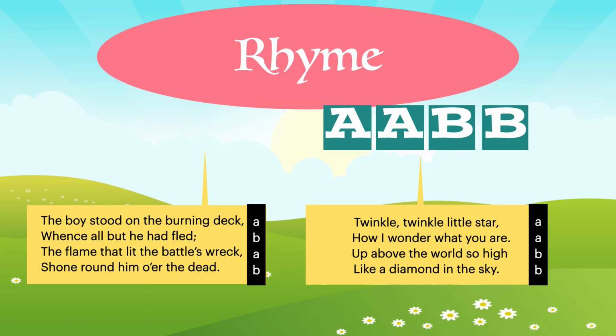Twinkle, twinkle, little bat, how I wonder what you're at. Up above the world you fly like a tea tray in the sky.